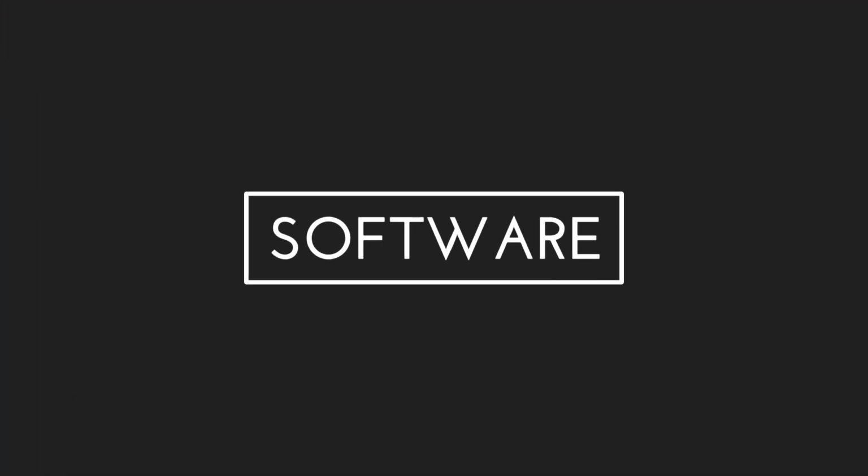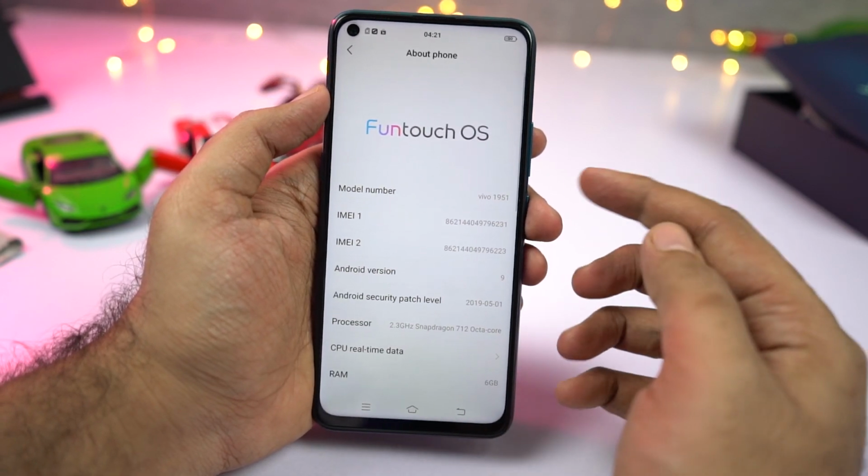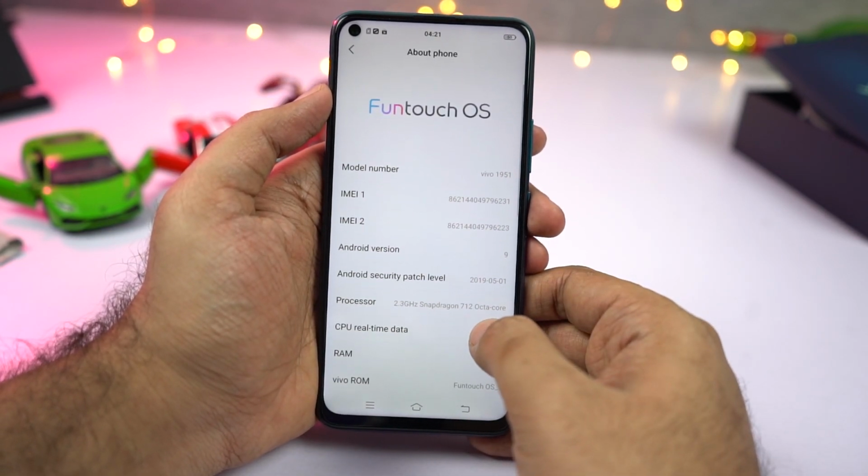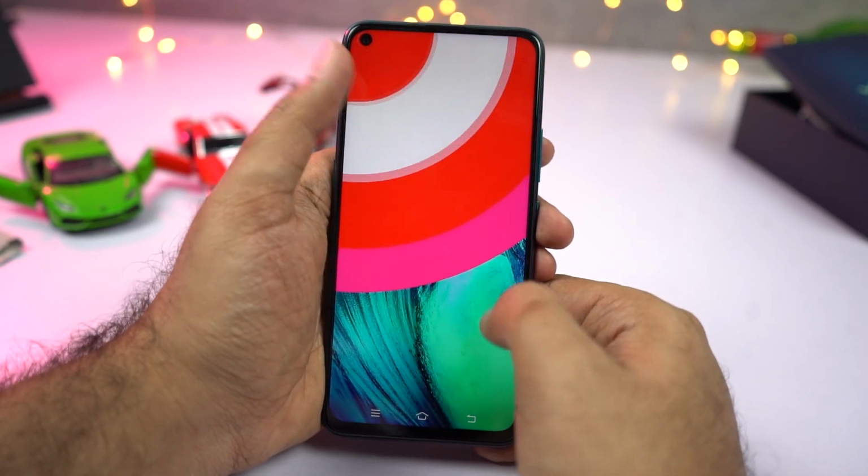Software used to be the downside of Vivo in the past. It's still a drawback, but better than before. This phone is currently running FunTouch OS 9.0 based on Android 9.0, that's Android Pie, with June 1st security patch.